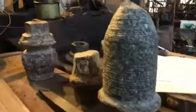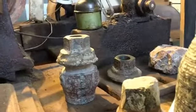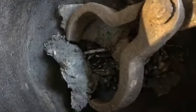And then you gradually, you can see, turn your bigger lump into something resembling something you might actually use as an ornament. You can see over here. Now what I'm going to try and do is get my gloves on for going over here. Oh, you can see inside this melting pot as well. Ooh, hot. It must be very hot.